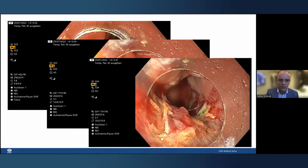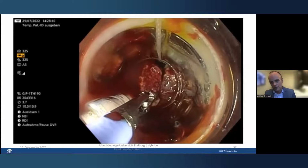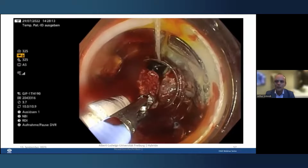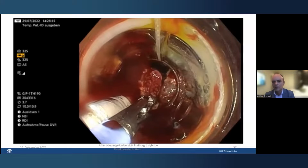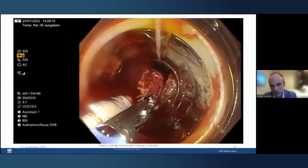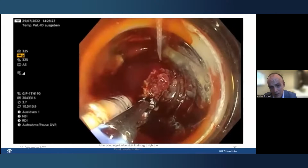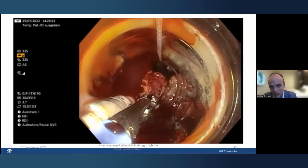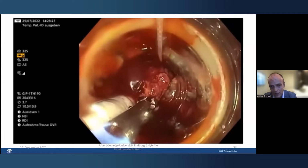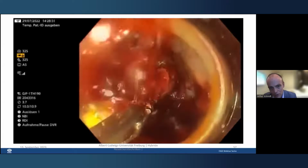You can see this residual non-lifting part of the lesion. And then we went ahead, as I said, in the same procedure like you have seen before in the colonic cases, and completed the resection with the FTRD device. You can see that this is somewhat bloody, of course, and the vision is not very good, but still we were able to do this.